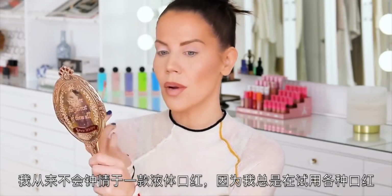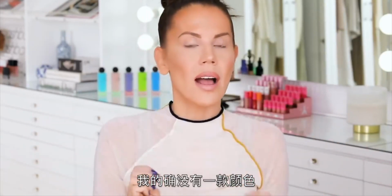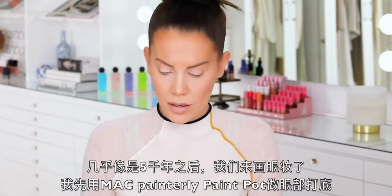I never run low on liquid lips because I always kind of play around. And this one, I am gonna need another. That never happens. I mean, it's so pretty. I do not have one other color that compares to this shade. It's so good. Let's, 5,000 years later, go to the eyes.